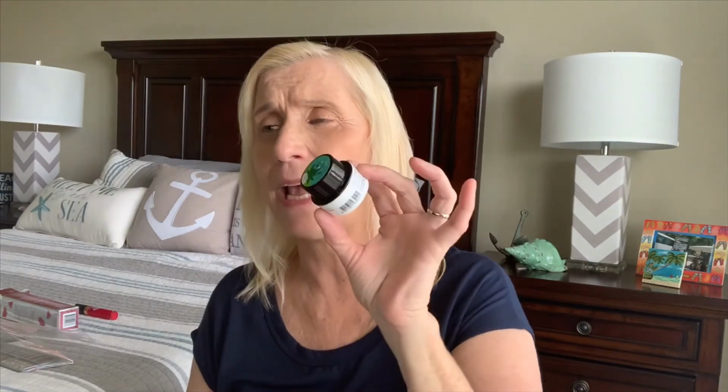I'm thinking they may end up going into the giveaway. I have some sheet masks I haven't used yet. So this right here is the aloe gel. So I will definitely take that with me when we're traveling or out in the sun for any period of time.